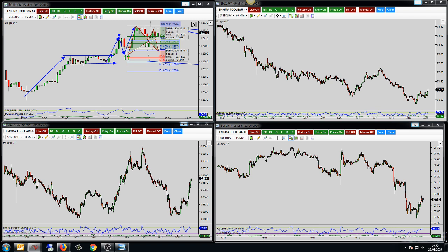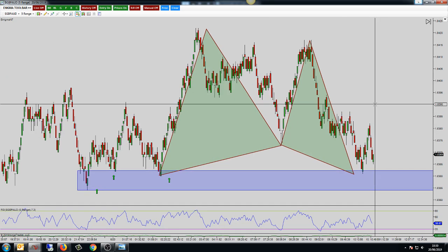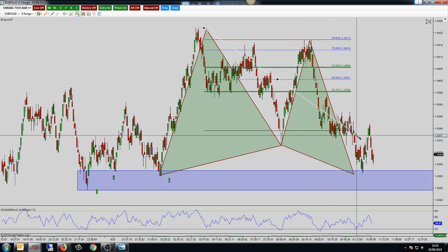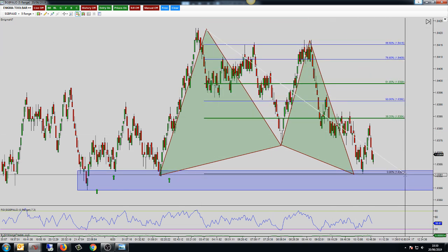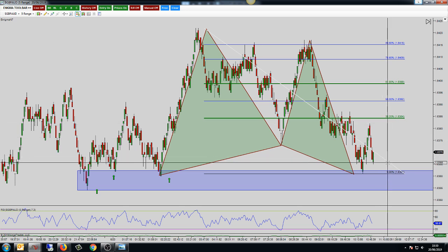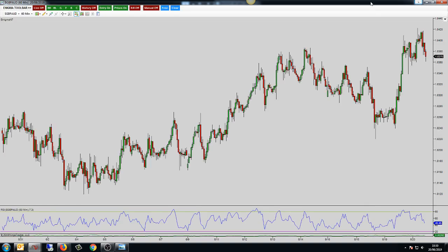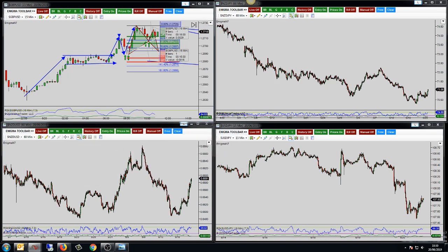Let's just go back to the pound Aussie. Still eyeing up this butterfly pattern. Have we already hit? We've come within a few pips. Yeah, we've come within 2 pips of targets. Oh, what a shame. Scrap it. No opportunity there for me now.